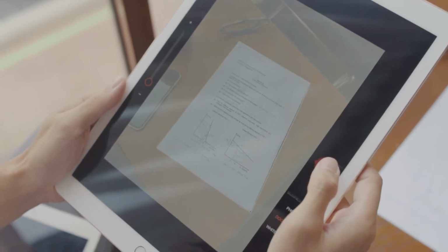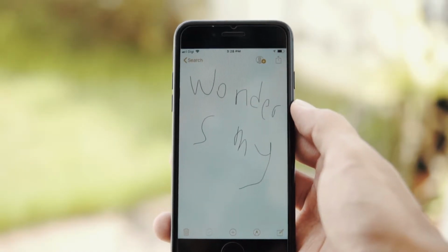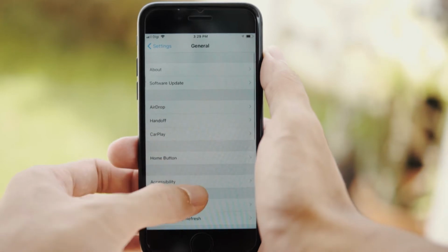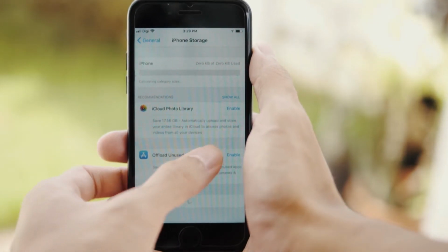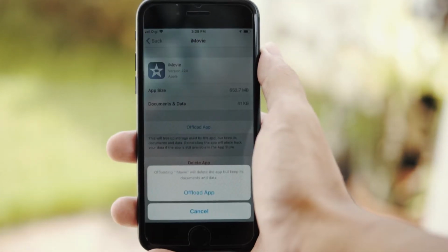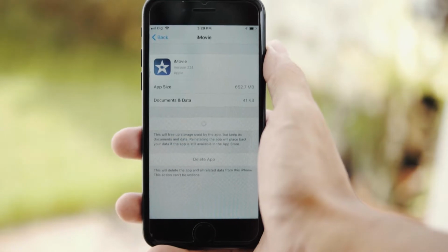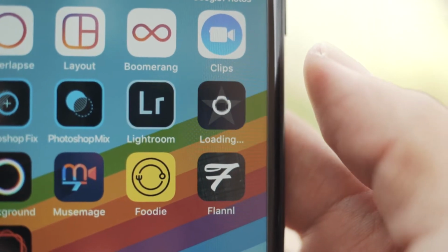In the Notes app, you can scan documents easily. You can search for handwritten notes. Works pretty well. In the settings, there is a new interface to manage your storage, which is really handy for those with 16 or 32 gig phones. You can offload unused apps, which deletes any apps that you've barely touched to clear space, but keeps the app data. So if you need to use it in the future, you can re-download it.